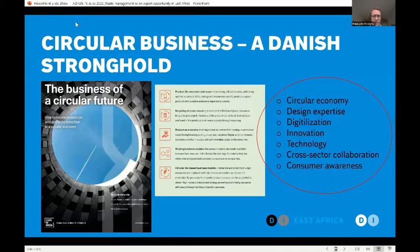Innovation, Denmark has a strong edge within innovation at many levels. It's technology and machinery. And then it's our approach to cross-sector collaboration, so between academia, industry, government. And then it's the consumer awareness, because we are living in a society in Denmark where the consumers care about circular economy and how products are being produced. So I think that could serve to say this is the backdrop for why this could be framed as an export opportunity from the Danish side, because we are global front runners.